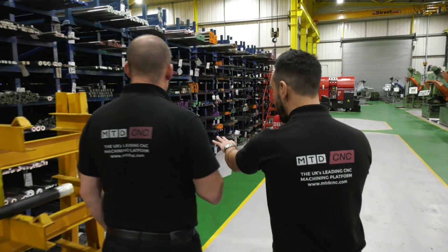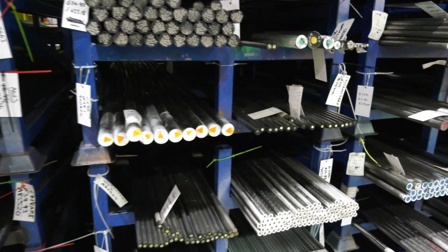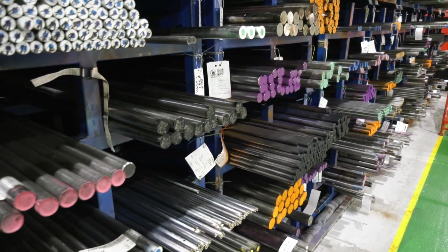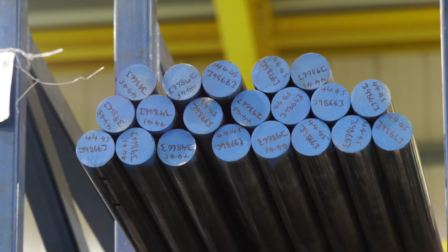We see the small bar stock, but this stock goes up to very large bar. So at Intoco, they'll stock every single size in the material range to give the customers the full support that they require. And just give us an idea of the material types here. We talk about specialist steels and alloys, but what would that include?